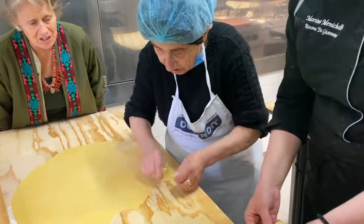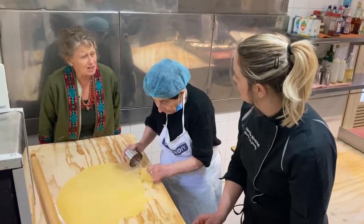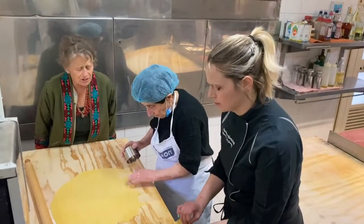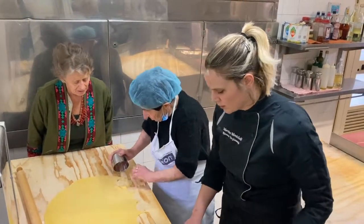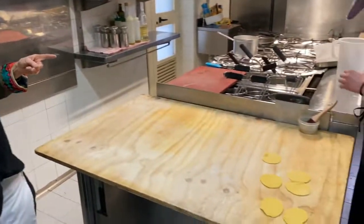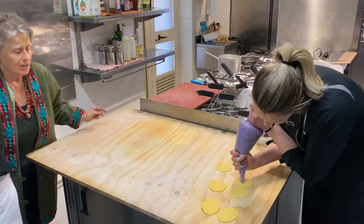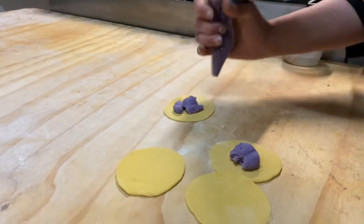These are going to be filled by Martina. Martina, can we call the cappellacci a tortelloni or not? Anche tortelloni, really? Sì, sì. Also tortelloni. Sì, sì, è la stessa, sono due parole, ma il significato è lo stesso. Okay. And Martina is going to work over here, and she is going to put in the filling. Now, here is her filling of the purple potato filling.